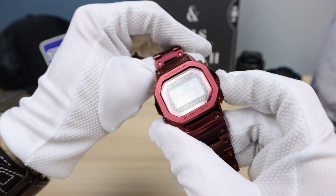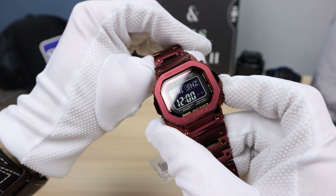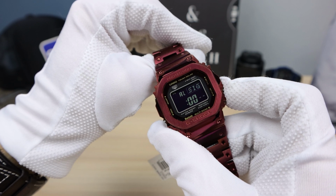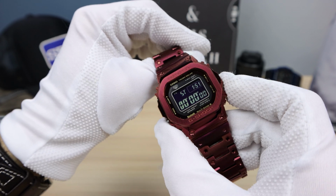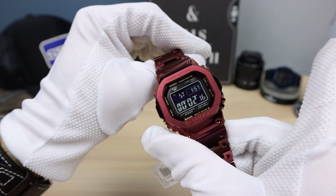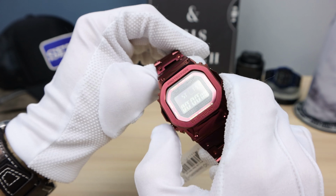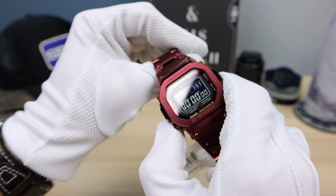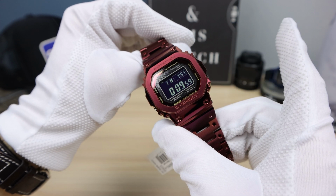We got alarm. There we go. Sorry, I wasn't pushing it. So we have 4 plus snooze. And then we got the signal if you want it to beep every hour. I don't use that. Now we have the stopwatch. This starts it. This stops it. Top left resets. This is the mode. Boom. Timer. Start. So now you're counting down.